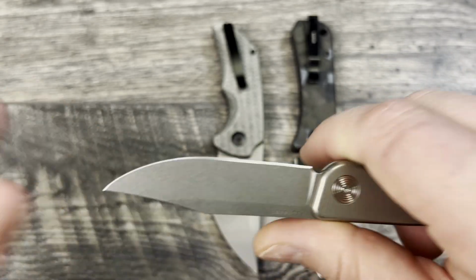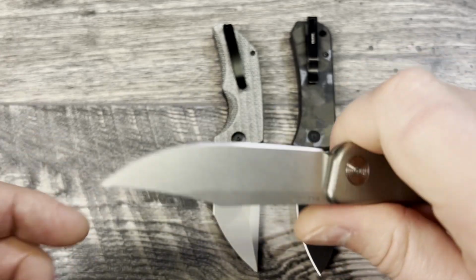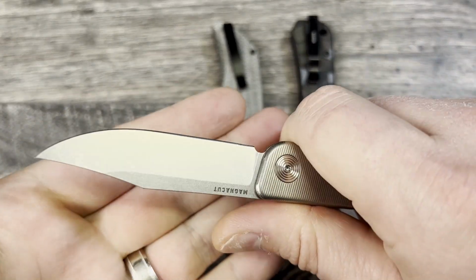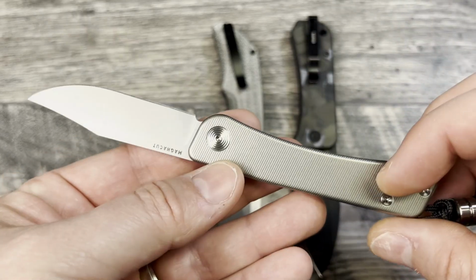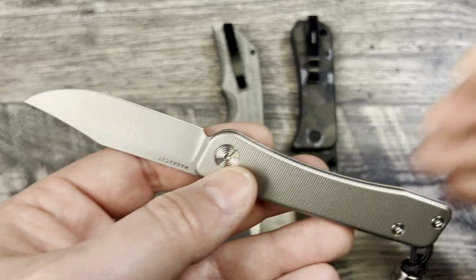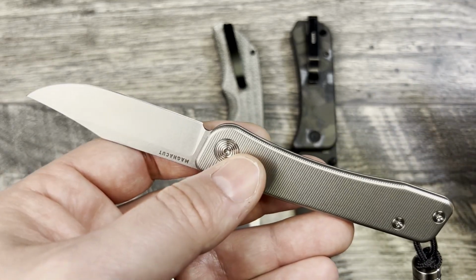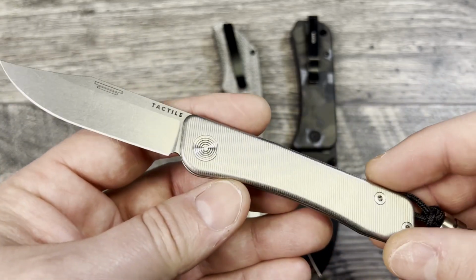This edge will probably hold up for what I'm using this for, which is going to be a little bit of light food prep. I can use this easily. I have learned to cut into my apples, and then additionally getting into packages, envelopes, letters, cutting like loose string off of like my wife's shirt. And that's really about a good summary of what I'm typically using this for.